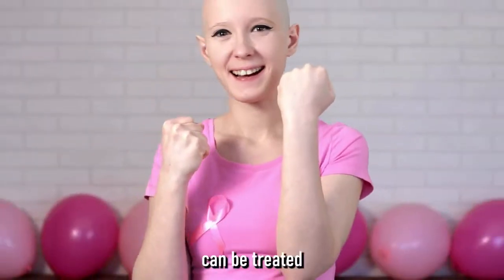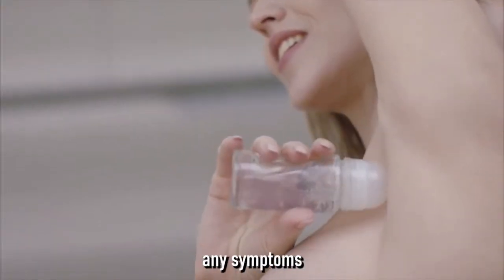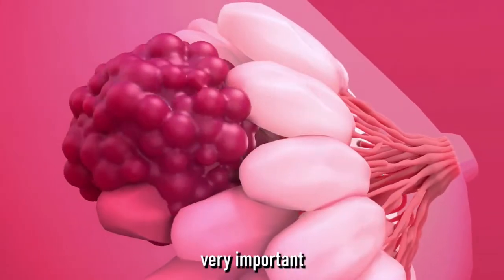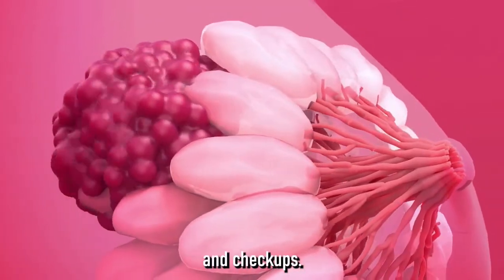Breast cancer can be treated successfully if detected early, but sometimes it does not cause any symptoms until it is advanced. That is why it is very important to be aware of the changes in your breasts and to get regular screenings and checkups.